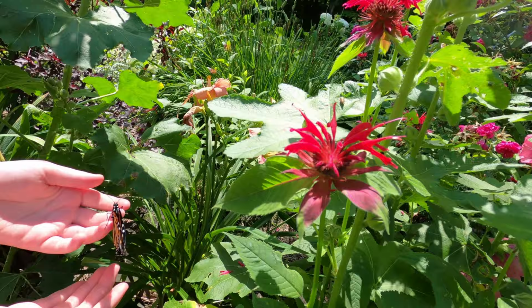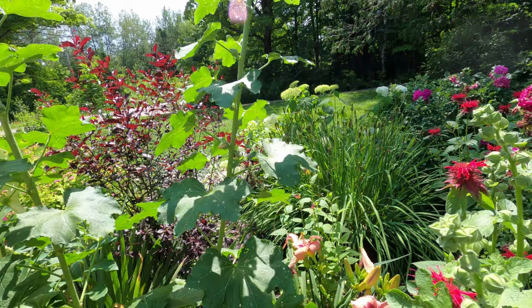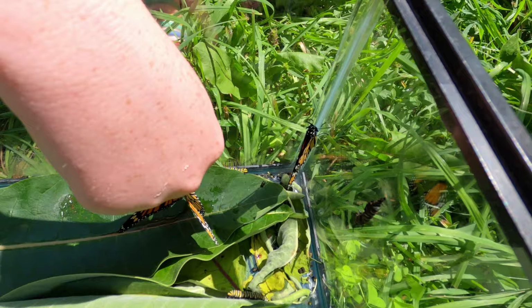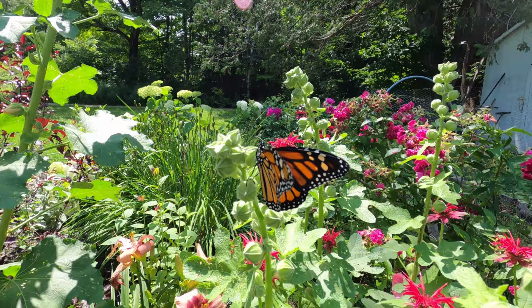Maybe you want to stay on my hand, I don't know. Oh! Monarch. Why are you over there? Let's get another one. Hey there. So we have a fourth, fifth, and sixth butterflies today. Oh, that's nice.